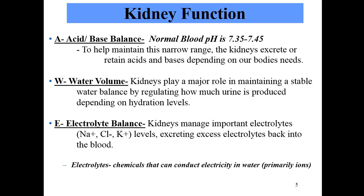W is for water volume, particularly. So the kidney plays a big role in maintaining how much water we keep in our body, depending on our hydration levels at any given time. We can produce more urine if we have too much water, or we can pull the water back out of the urine and urinate less if we need to hold on to it due to our hydration levels.